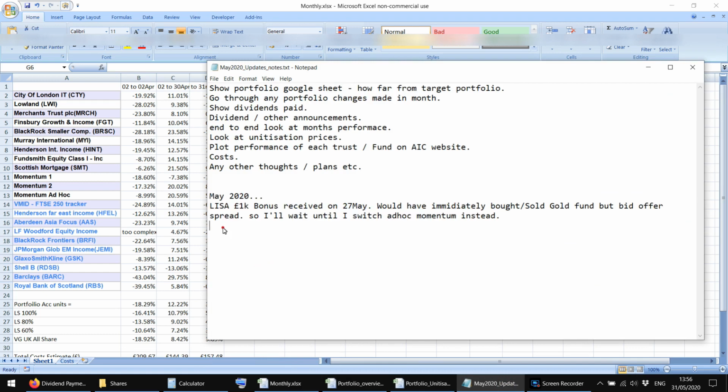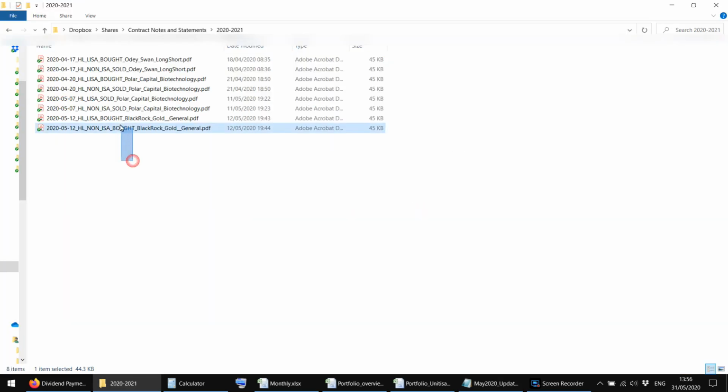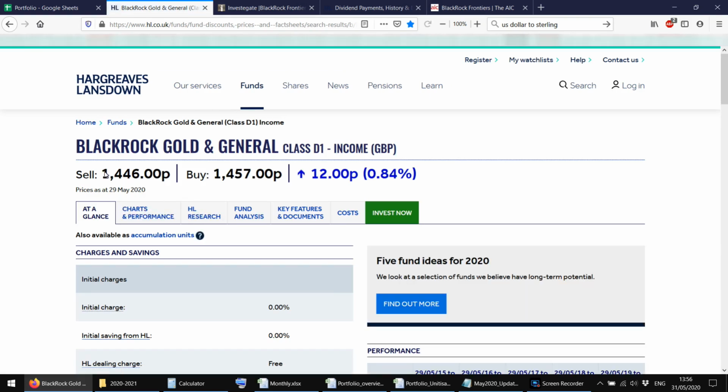And the only other thing that happened in the month was that my LISA, if you remember, early April I paid £4,000 into the LISA, so I was due a £1,000 bonus from the government, which I then received on the 27th of May. As you can see here, I've got a couple of grand in the gold fund in the normal Hargreaves Lansdown account, and a couple of grand, I think, in the LISA. Ordinarily, I would straight away sell some of the gold fund that's in the Hargreaves Lansdown account and then buy the same amount in the LISA. The problem is the fund that I can do that with has a bid offer spread. So that number's different to that number. So that would actually waste me about 0.8% or something if I did that straight away.